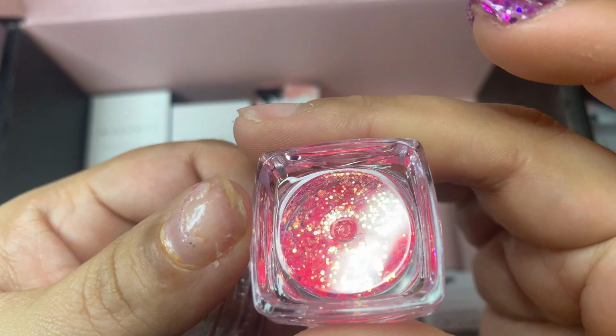I mean, I already have two glitter top coats. It's cute. And now we have a holographic one. And okay, these are the gel polishes.